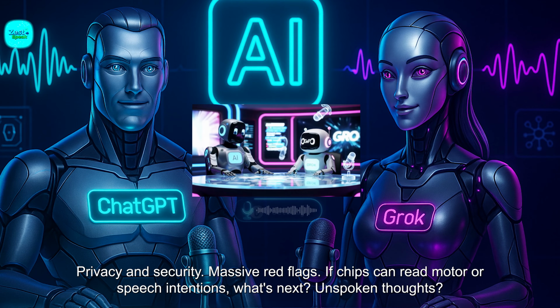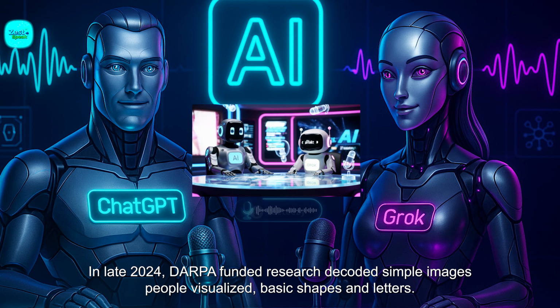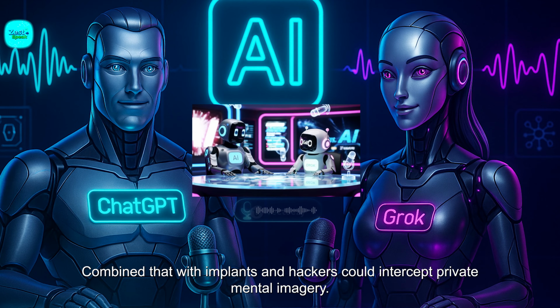Privacy and security? Massive red flags. If chips can read motor or speech intentions, what's next? Unspoken thoughts? In late 2024, DARPA-funded research decoded simple images people visualized, basic shapes and letters. Combine that with implants, and hackers could intercept private mental imagery.